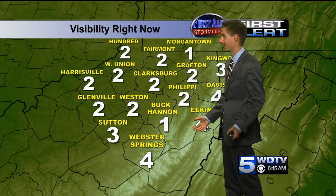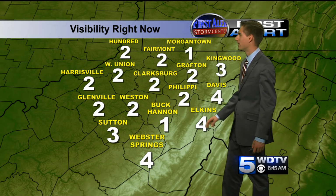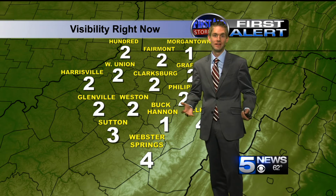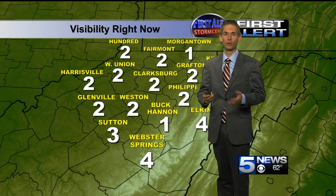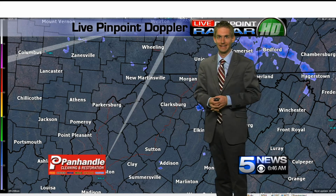It's very foggy outside too. Visibility's very low. 1 mile is all we have down in Buchanan. 2 miles here in Clarksburg, also in Fairmont, Grafton, Philippi, Weston, West Union, Harrisville, Glenville. Very dense fog in all these places at a visibility less than 3 miles. So definitely give yourself extra time on the roads this morning because it is very hard to see when the fog is as dense as it is right now.